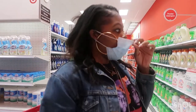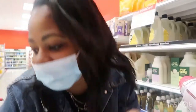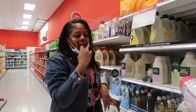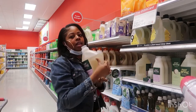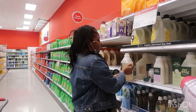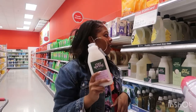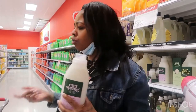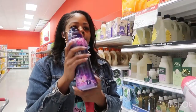All right, y'all, so I am trying to figure out what fabric softener I want. Usually I'm a Downy type of girl. However, I have this Everspring lavender free and clear because I be trying not to use so many chemicals on my clothes. So I think I want to try their fabric softener, and I feel like I want to get two because I have like the big thing, but I don't know how this is gonna play out, so I'm gonna just get one for now. And then I usually get the Bliss Downy.